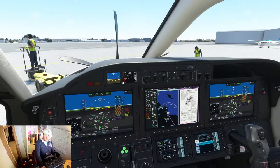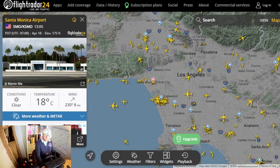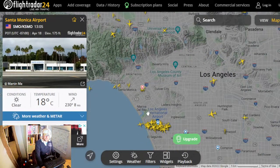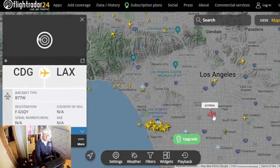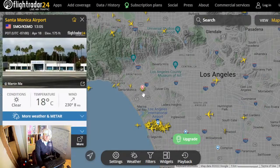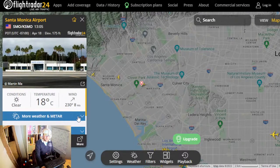So just a quick look at what's going on right now in the real world of aviation, just so we can make sure our takeoff runway is correct. This is Los Angeles here. You can already see planes coming in, flying from the east to the west. Checking Santa Monica weather information, you can see that the winds are blowing at 230 degrees at 8 knots, the conditions are otherwise clear, and the temperature is 18 degrees. Very, very nice indeed.